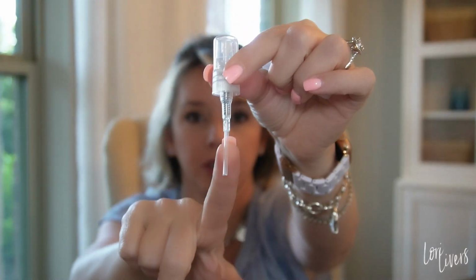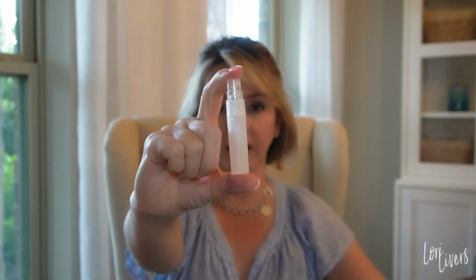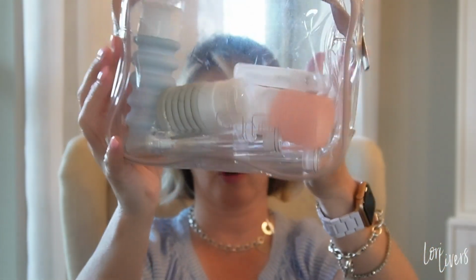Again, it's a 5 milliliter spray bottle, but this one is an aerosol bottle, so it does have the little aerosol tube within the bottle. It was very easy to fill this with my leave-in conditioner with just my little funnel poured right in, and then you just spray when you need it, put the cap on, and throw it in your bag.